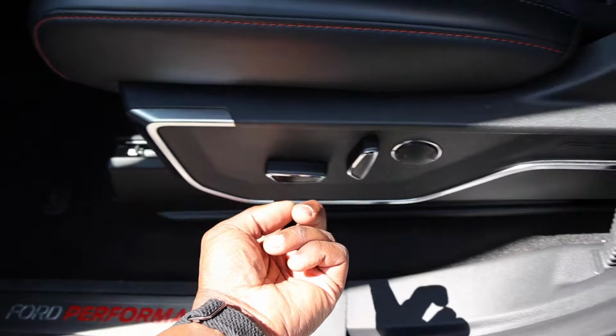GM also has a 10-way seat. Now, the nice thing about these are they're pretty much the exact same setup. Really nice bowstring on the bottom and on the top. There's no suede on these seats, which I do like better because suede over time just wears out and looks nasty. But yeah, the kick plate says ZR2 right there.